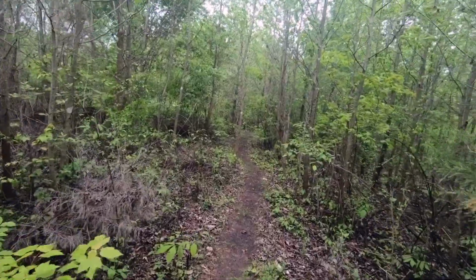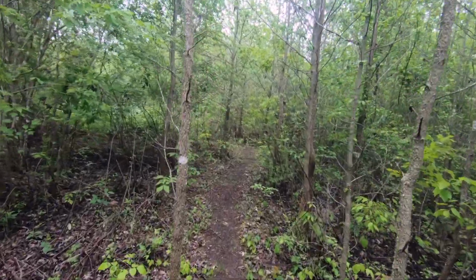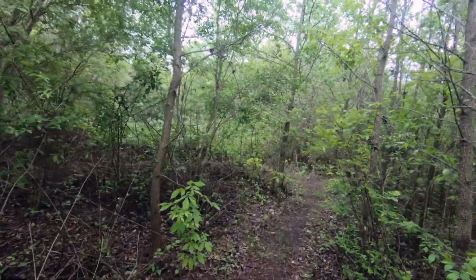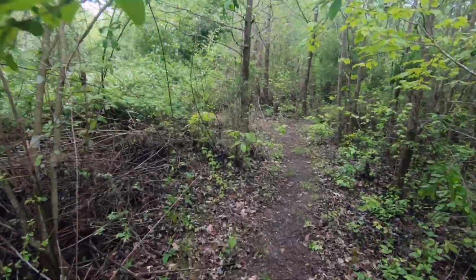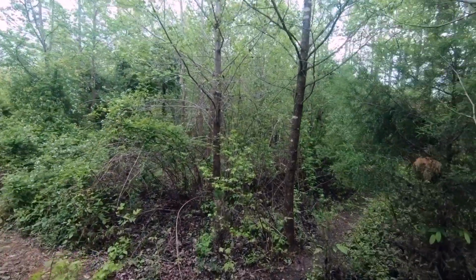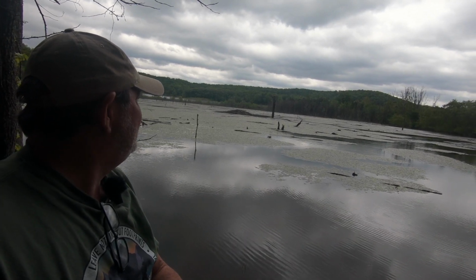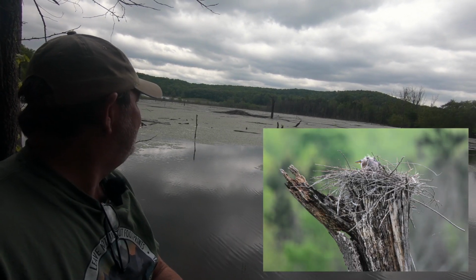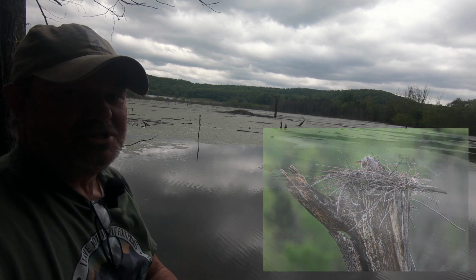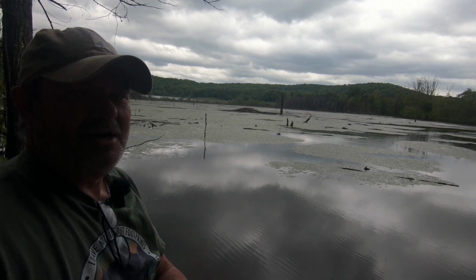Here's a little trail that not a whole lot of people know about in this area. I'm not showing you where it starts, but there is a trail here. Very narrow. It's basically a deer trail. There's a blue heron nest over there on that stump. It's on the top of it. And that pile of brush and stuff to the bottom of it and slightly to the left is a beaver lodge, I believe.